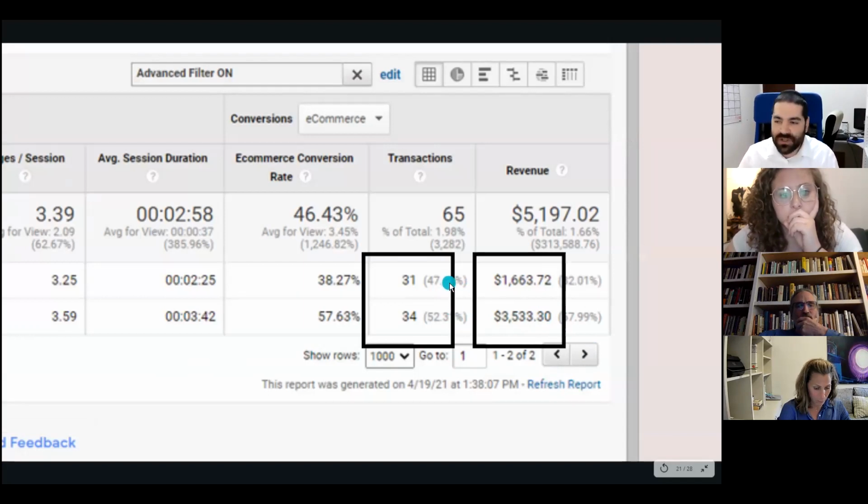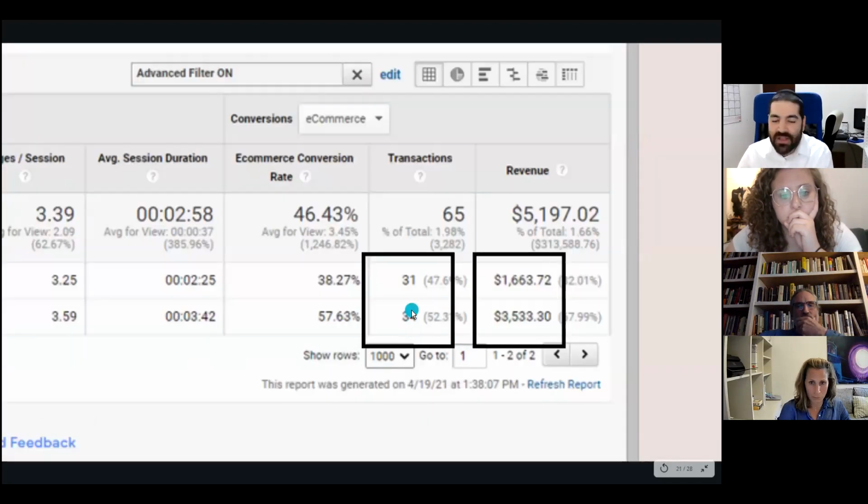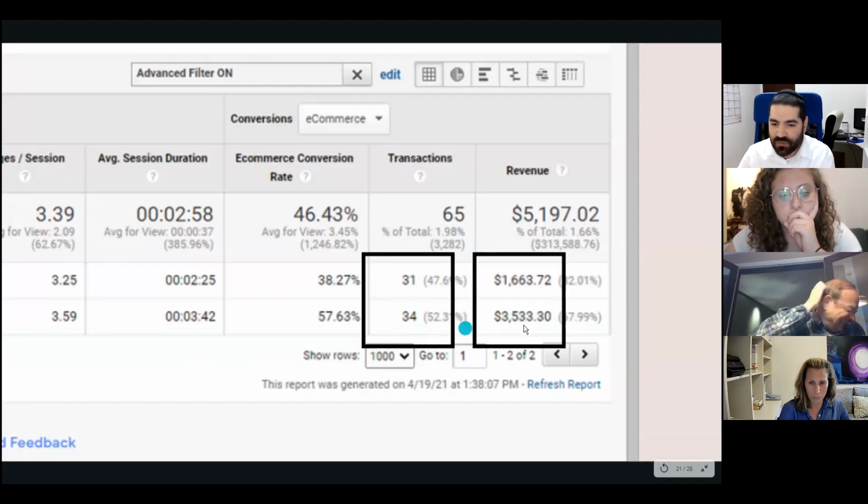On the first version, which here's the bottom one, the one that looked more busy, brought in 34 donations for a total of $3,533. And the more minimal one brought in almost the same amount of donations, but less than half the revenue, okay?